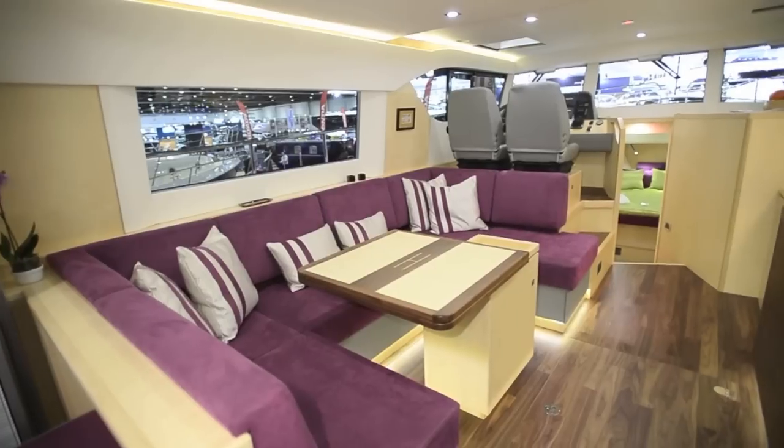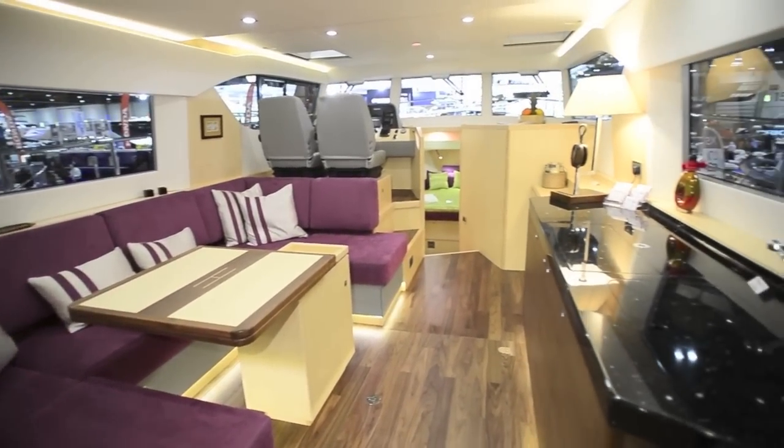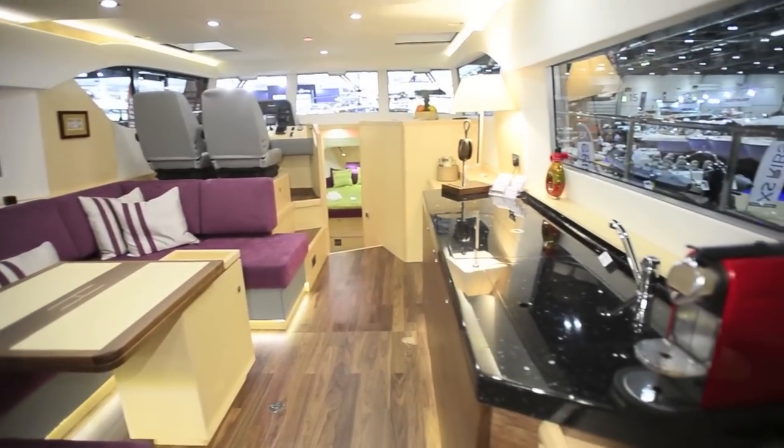So there you have it, the Hardy 40 DS, and I think they've brought this boat to market at a really good time. When people are looking to slow down a little bit more, they're looking at single engines, semi-displacement hulls, they want to go that little bit slower. But at the same time, it's got Hardy attributes. It's well built, it looks tough, but there's a bit more sparkle on the interior. I think this boat could do very well for Hardy.